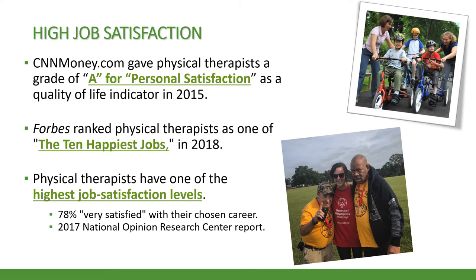So just a few more things about the profession of physical therapy and physical therapist assistants. It is a job that has high job satisfaction according to CNN Money. It's an A for personal satisfaction. Forbes continues to rank it as one of the 10 happiest jobs. 78% polled said they were very satisfied with their chosen career. So it is a job with lots of benefits and lots of job satisfaction.